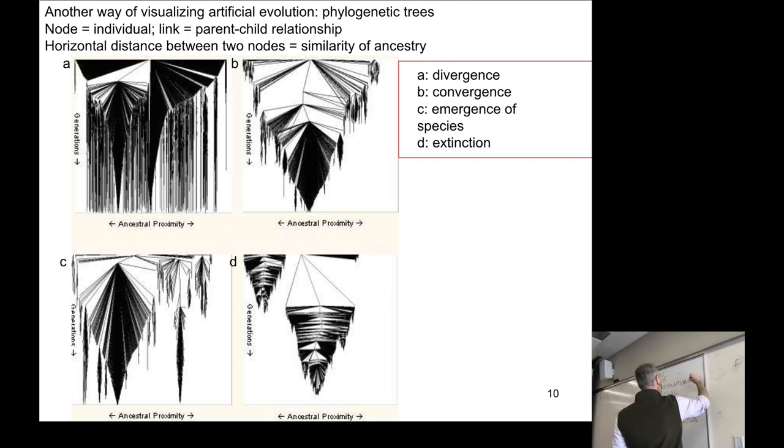Macro evolutionary dynamics. We're not looking at just one robot or a couple of robots. We're looking at what's happening in this population as a whole. In this particular evolutionary run, we see a lot of divergence. At the end of evolution, there are lots of different robots that aren't very well related to one another. Their common ancestor was way, way back here. So, lots of diversity in the population.